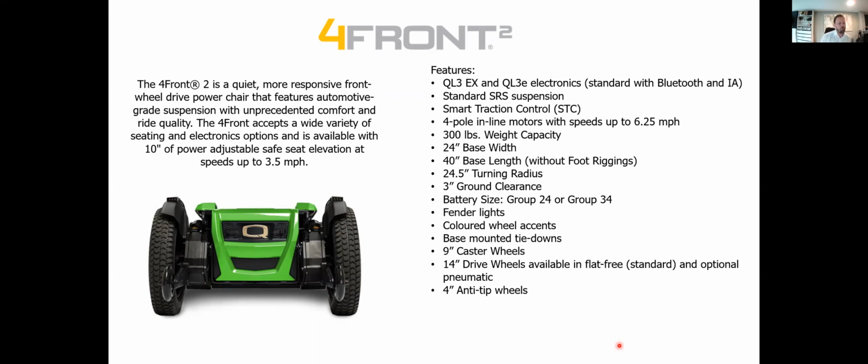Smart Traction Control is our gyroscope that we mount near the rear of the chair underneath the shroud so you can't see it. And the gyroscope constantly sends feedback back to the electronics, which we call QLogic 3, and it makes sure that that chair is in the right spot when you're driving forward or when you're making a turn, so that it ends up being very seamless, so you don't have as much of that back end swing. The idea is so that the chair is tracking as intended.